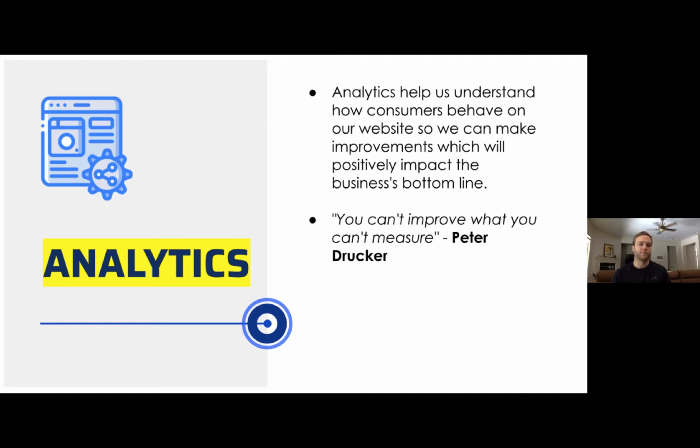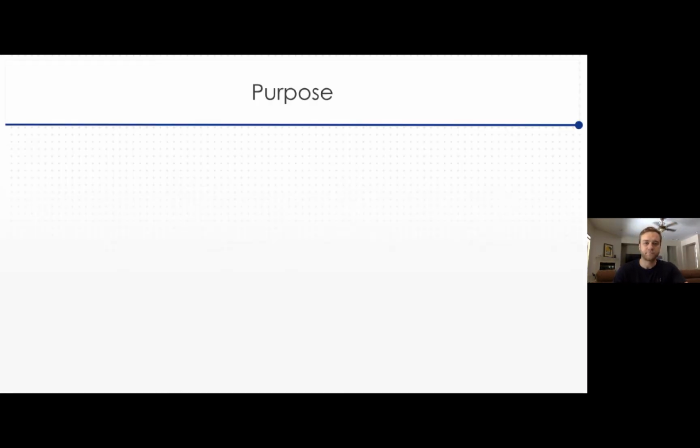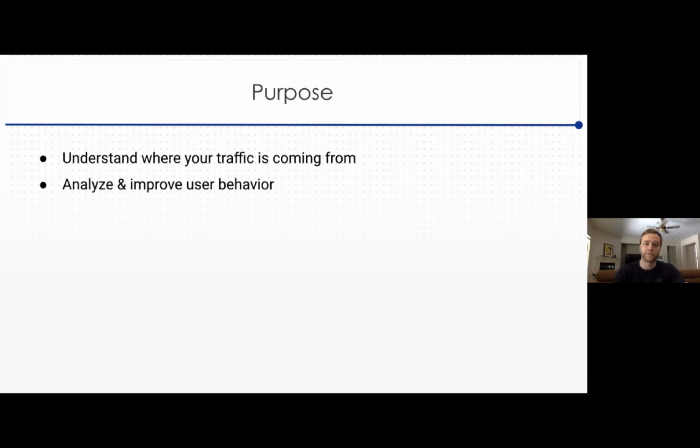So if you don't know who's coming to your website, where they're coming from, what they're doing, what they would prefer to be doing, how can you make any changes that's going to improve their experience? That's what analytics will do for us. So the purpose is to understand where your traffic is coming from and what it's doing so you can make improvements.